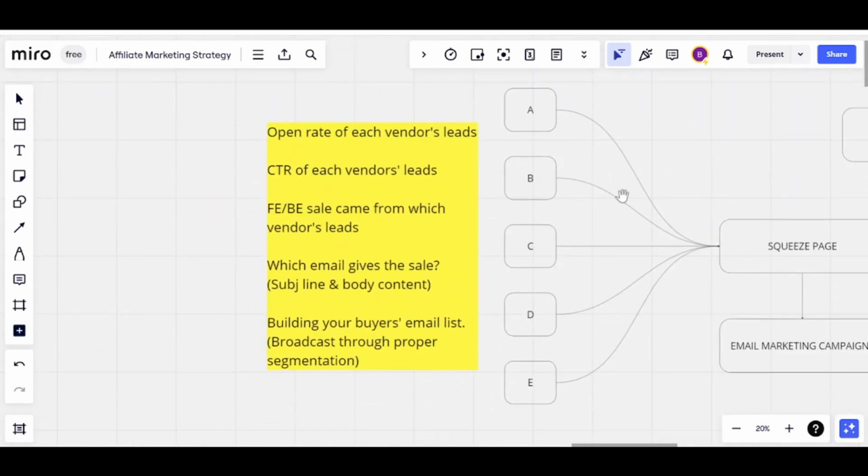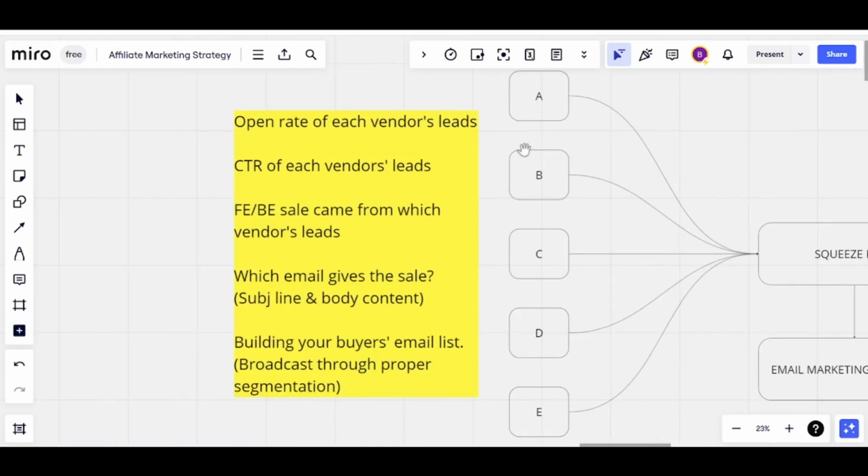So these are the 5 features that Optin Dojo can give you. Of course, there are more than that, but these are the 5 main features that we need as email marketers. Number 1, Optin Dojo will be able to give us the open rates of each vendor's leads.